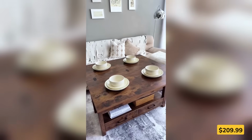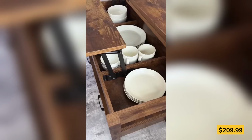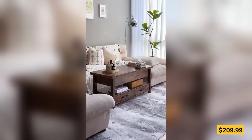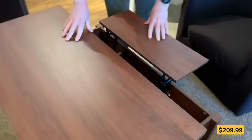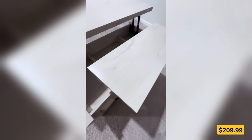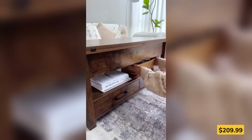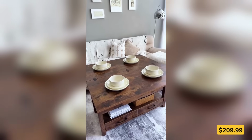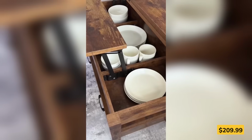Who says a coffee table can only hold mugs and magazines? This convertible design lifts and expands into a full dining table or even a desk when you need extra workspace. Hidden compartments and drawers keep clutter out of sight, while an open shelf lets you display your favorite pieces. The sturdy lift top moves smoothly without noise and stays stable while in use. It's stylish, practical, and perfect for small living spaces.